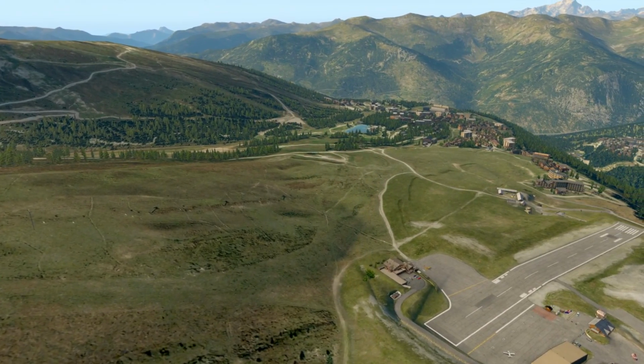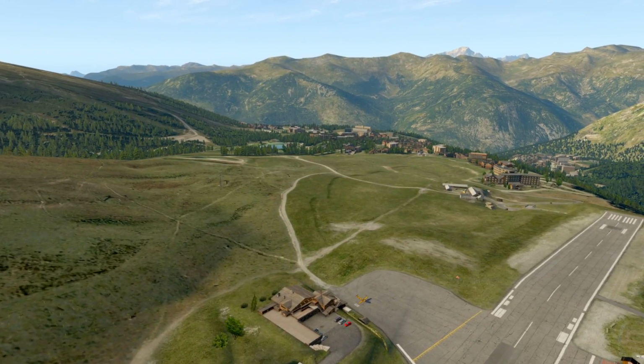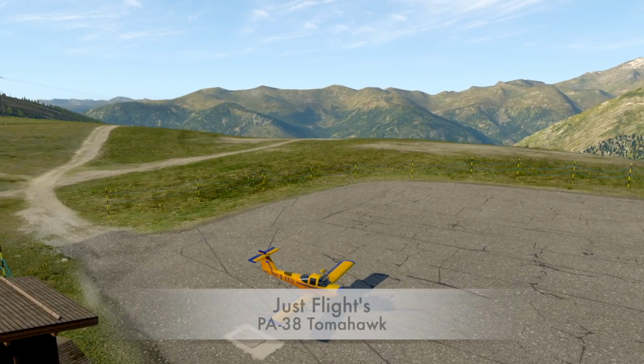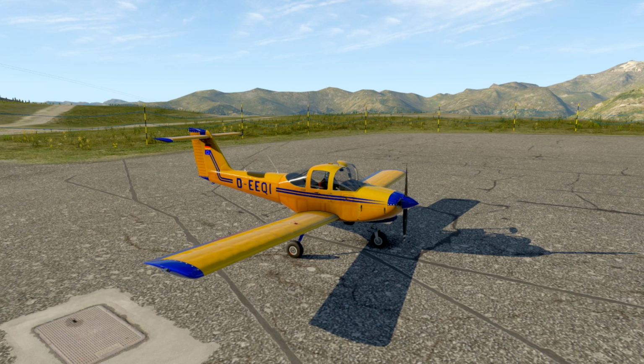Today we're located in Courchevel, it's a ski resort in France. I can't pronounce it. Courchevel. Oh, why, thank you very much. Okay, let's have a look at this aircraft very quickly, fly it around, talk about the cockpit and the reality of the aircraft to real life. GripperSim, eye candy, go!